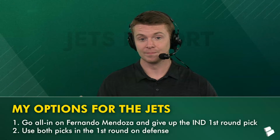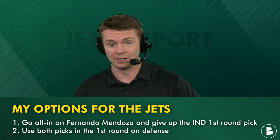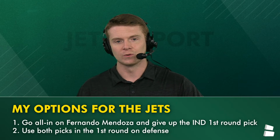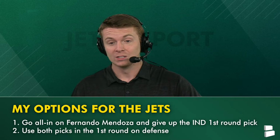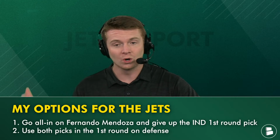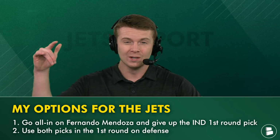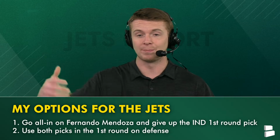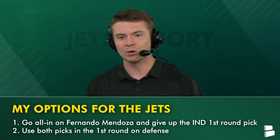So I think the Jets got two options here. It's either number one, you go all in on Fernando Mendoza, and you give up that Colts first-round pick. You'll probably have to give up your other first-round pick in 2027 as well. So you put all the chips in the center of the table on Mendoza. You go get your franchise quarterback. You would still maybe have to give up one of your second-round picks for this year, but you still at least have one second-round pick, either yours or the Dallas Cowboys.